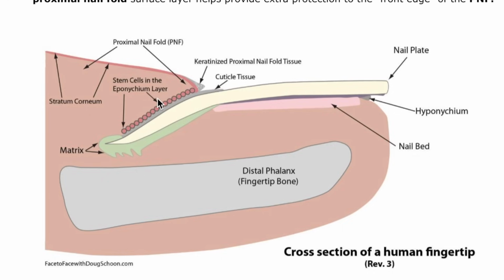So the cuticle is actually this thin little tissue that's growing, it's actually produced by the skin here, between the skin, the proximal nail fold, and the nail plate. It acts as a seal between the nail and the skin. So the proximal nail fold is like a big chunk of skin all around the nail. So that's a proximal nail fold. And think of that skin as a fold. This is really, really important.